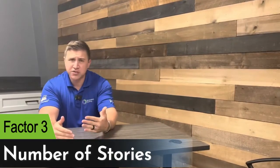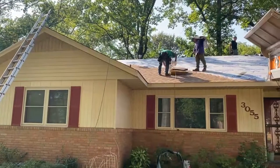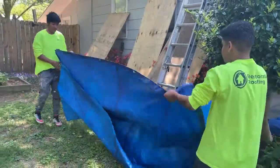The third thing is going to be the number of stories. A 1-story house is much easier to load, which means carry the shingles up on. If you have a 2-story house, we also have to take extra considerations to make sure that all the landscape is protected, just different things that we have to do above and beyond what it would take to tear off the roof of a 1-story house.